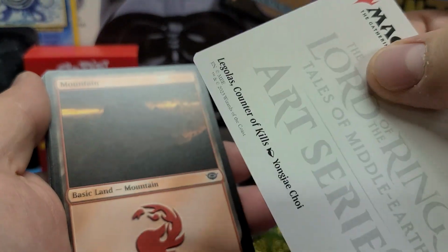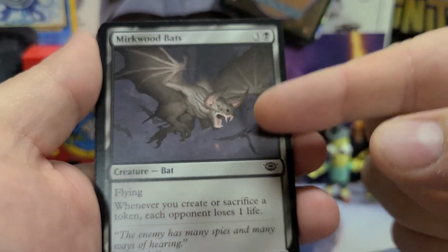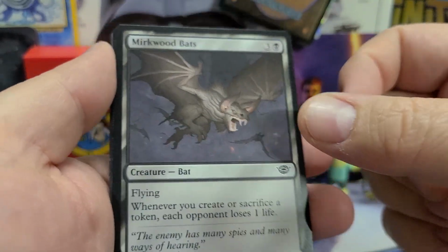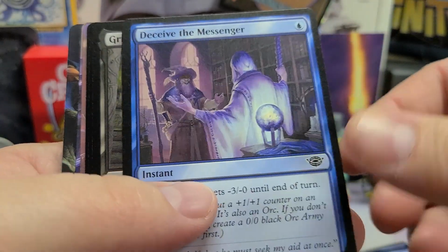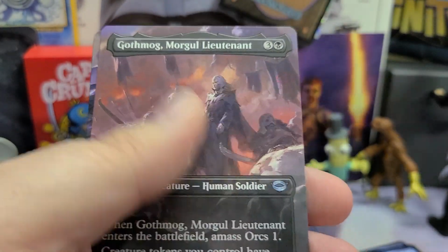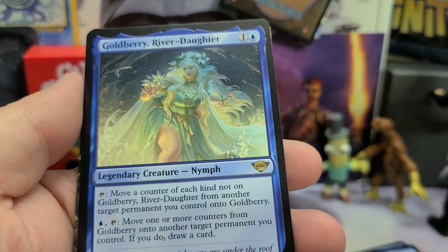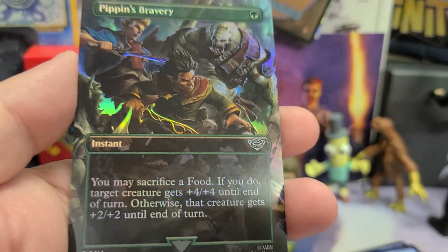Is it Legolas? Yeah, Legolas, Counter of Kills. Basic. Ooh, happy to get these. I think these are going to go up in price. I really hope they don't, because they're useful in the token deck, and I really need the value of this card to be low. But I'm going to keep putting them off to this side until then. Grima, I think it's going to be worth a little bit. Eorath, same. Ymir is just legendary. Got Gothmog, got Knights again, got Goldberry, I like this card, and Pippin's Bravery. That's four.